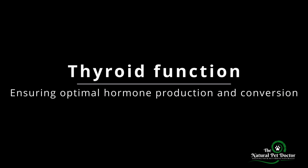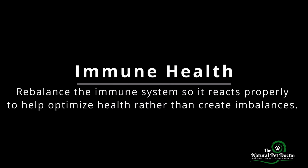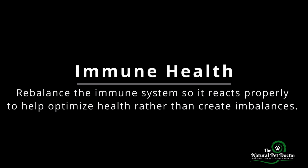Now, here's a quick summary of what we address in the Blueprint program and what we've briefly covered here through our 3 phases of uncover, restore, and sustain. Think about the thyroid function. We need to ensure that there's optimal hormone production and conversion. Think about the immune health. Where can we rebalance the immune system so it reacts properly to help optimize health rather than create imbalances?